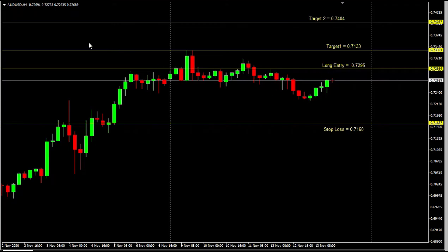Here is the AUD USD pair. So we are going to go long. We are going to buy at 0.7295 and place a stop loss at 0.7168. And then we will look for our first target at 0.7333 and the second target at 0.7404.